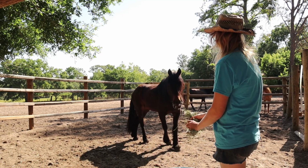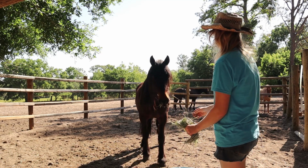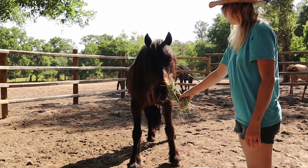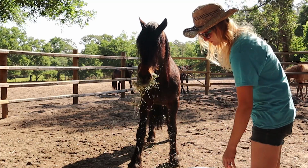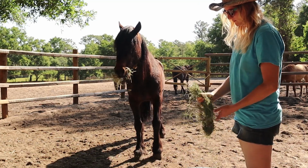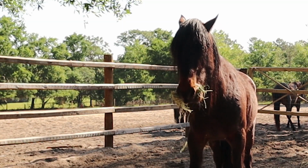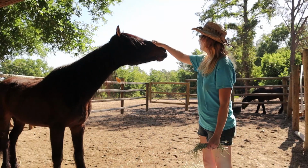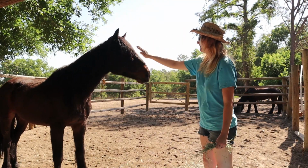The next day we work on target training and touch. If he reaches out to touch me with his nose or allows me to touch him, I'm going to reward him with some hay. I'm just going to spend lots of time working with him until I can touch every part of his face, top and bottom, both sides, run my hand over his eyes and touch his ears and pull without him pulling away, spooking, or biting.